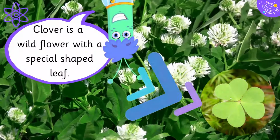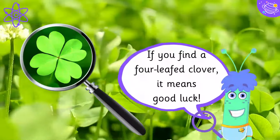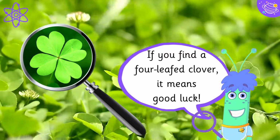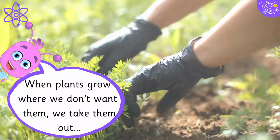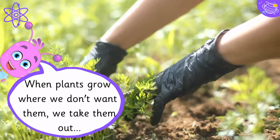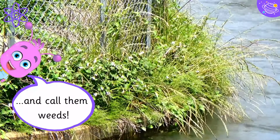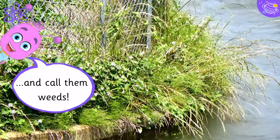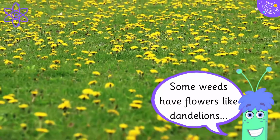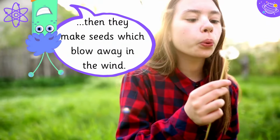Clover is a wild flower with a special shaped leaf. If you find a four-leafed clover, it means good luck. When plants grow where we don't want them, we take them out. And call them weeds. Some weeds have flowers, like dandelions. Then they make seeds which blow away in the wind.